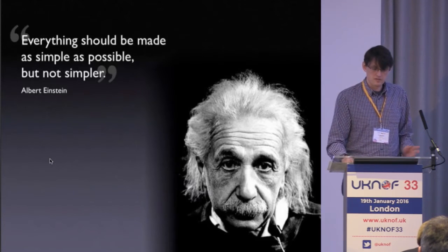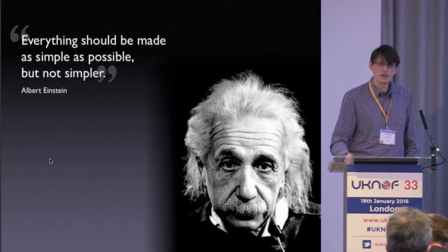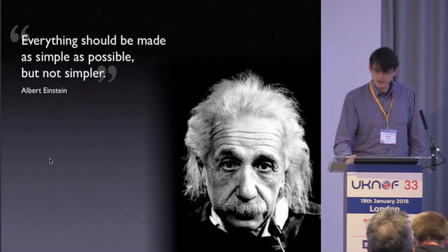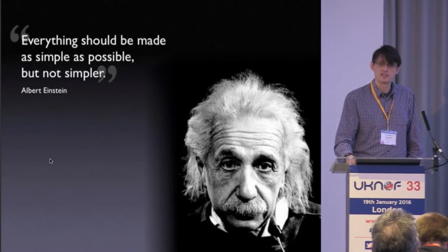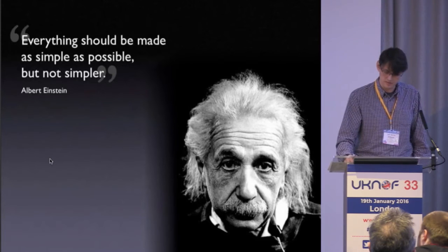Quick quote from Einstein, the idea that you should make everything as simple as possible, but no simpler. That would be a mistake. So we're going to look a little bit at how that has worked out for some of the virtualized networking technologies that are there at the moment.